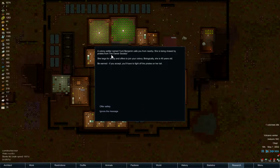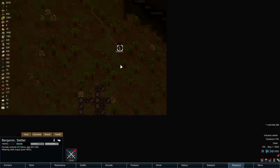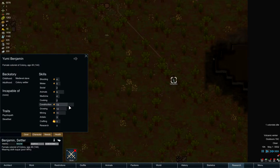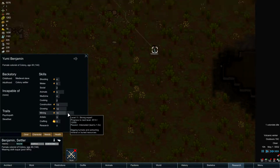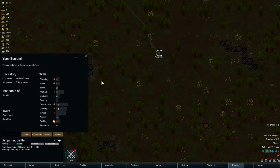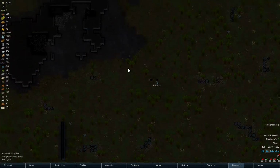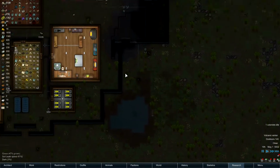Yeah, I always wanted to have a new colonist, so this would be not that bad. And yeah, let's offer safety. Okay, there she is. And I hope. What are your construction, growing, mining, crafting? Okay, research. So this is good. This is very good. Okay, yeah. I think she's a great addition to our colony.